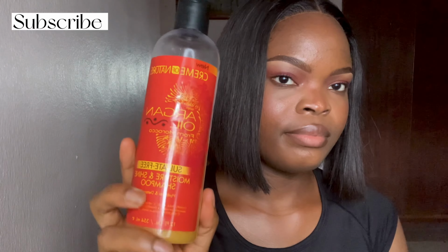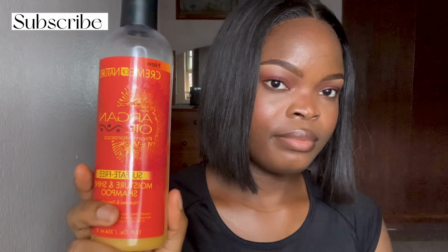So the first thing I use is, for my shampoo, I use Cream of Nature shampoo, the argan oil one. It's sulfate free. It's not a clarifying shampoo, but if you want a clarifying shampoo, I'll suggest Cantu. I used to use Cantu before, but I noticed that it's not good for my hair porosity. I have a high hair porosity and it's not good for that, so I switched to the Cream of Nature argan oil shampoo, and it's good. It doesn't clarify because it's sulfate free. So if you want a sulfate shampoo, I suggest Cantu. They have a lot of range of sulfate shampoo.